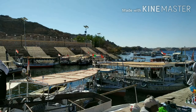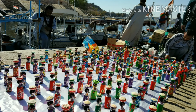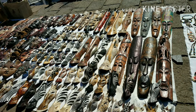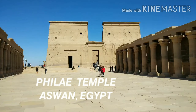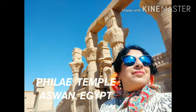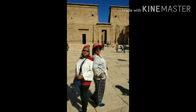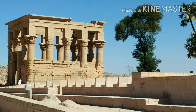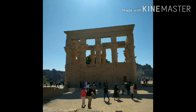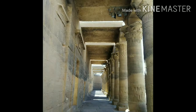The temple complex sits on Agilkia Island, just south of the old Aswan Dam. The temple was moved to its current location following the construction of the Aswan High Dam, which threatened to submerge it permanently. The walls of the Philae temple are covered in ancient hieroglyphics, and these were probably the last to be written by the ancient Egyptians. Earliest remains on Philae date to around 360 BC. Location is quite lovely and picturesque, very Mediterranean in feel.